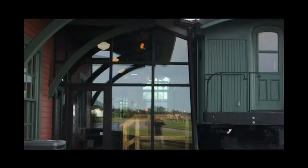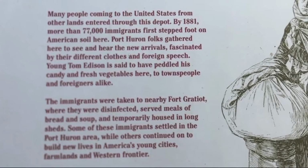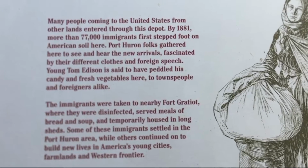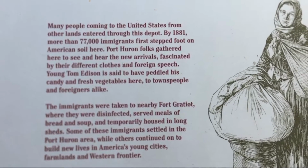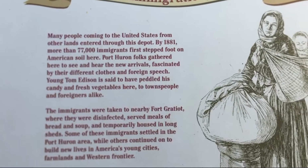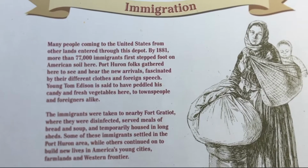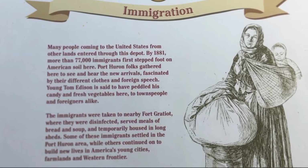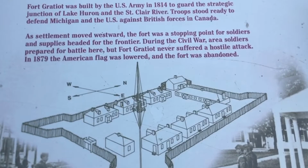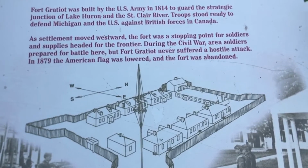Beautiful little museum. The immigration through to the United States from Canada came through Port Huron at a much larger level than we ever knew. Not necessarily New York, obviously that was huge, but Port Huron, not Detroit, played a large portion in the immigration. And Fort Gratiot, which is part of Port Huron really, was a fort that was utilized for the screening of the immigrants. The U.S. Army in 1814, after the War of 1812, built this Fort Gratiot.